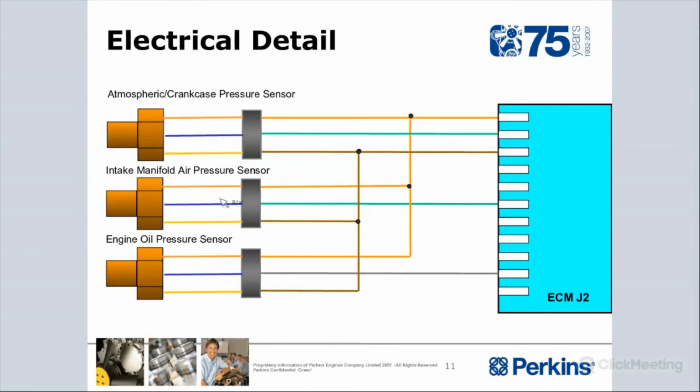Which one would cause the engine to shut down if it gets faulty or there's really a problem? It's just the engine oil pressure sensor. If the oil pressure goes below 1 bar or the sensor gets faulty, your engine will be shut down by the ECM, of course.